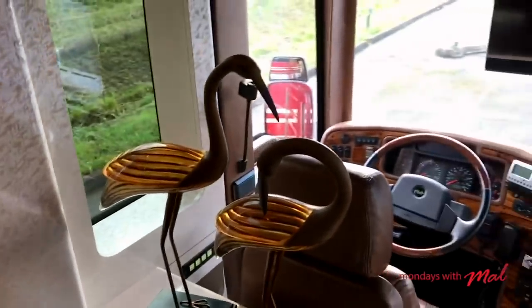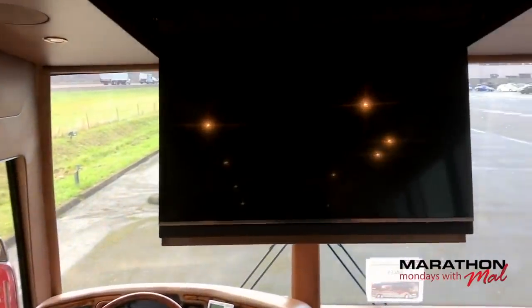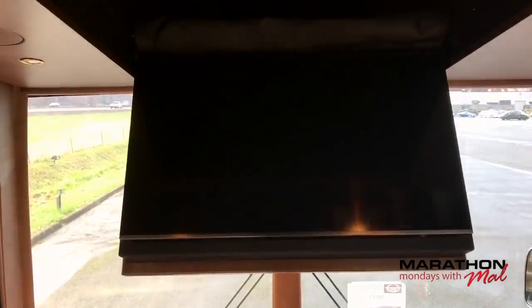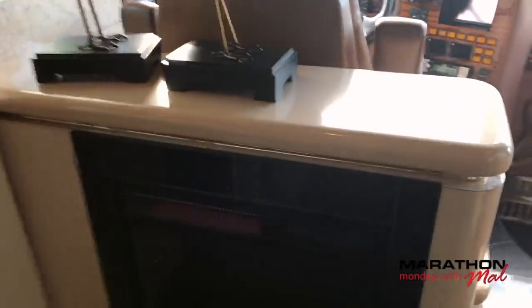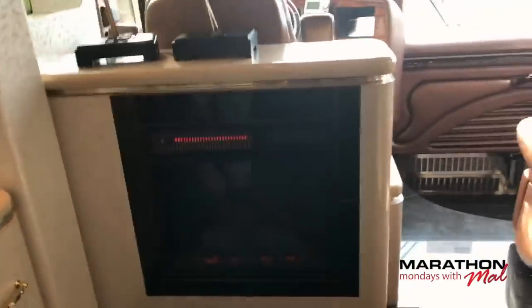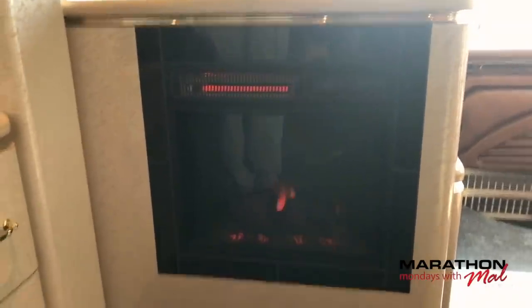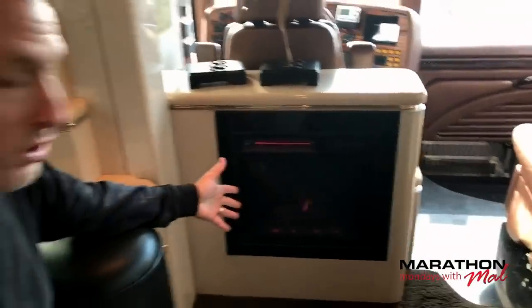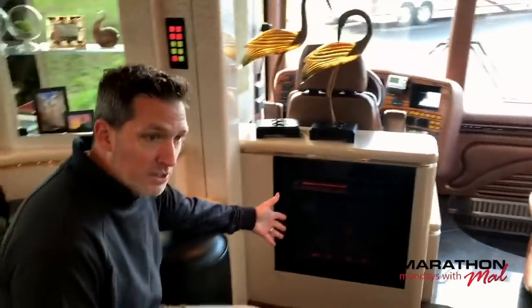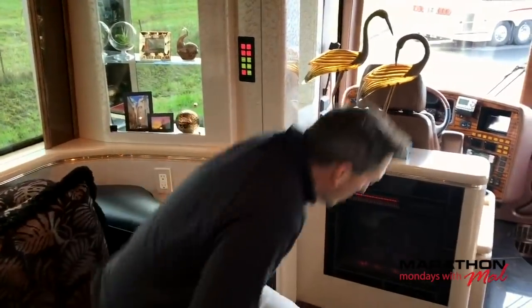Very nice. So while we're standing here, everybody, I'm going to put this TV up so we can get some more natural light in the coach. Speaking of natural light, one of the coolest things to do is take a look down here, Todd. If you've got a fireplace in your coach, just like this one, you can turn all the lights out and just have the ambiance of a fireplace. And because it was a little cold this morning, we actually turned the heat on. So it's actually putting out some nice heat.